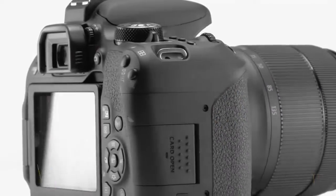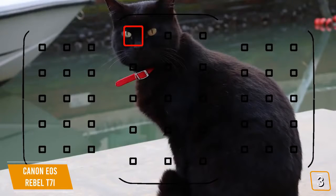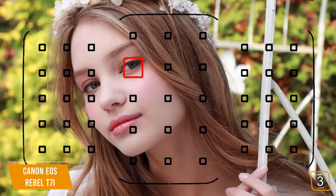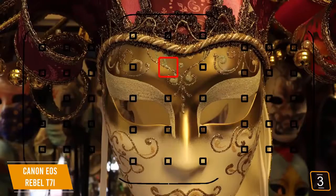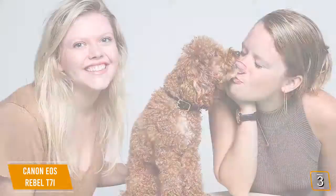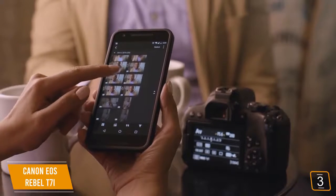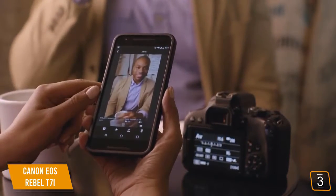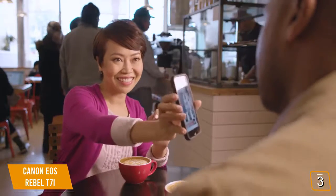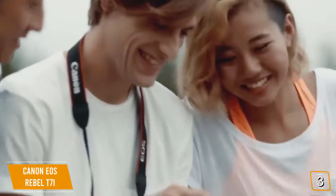The Canon EOS Rebel T7i features an impressive 45-point all-cross-type optical viewfinder autofocus system that makes taking high-quality photos easier than ever. It also has a dual-pixel CMOS autofocus with phase detection. This allows you to see everything the camera does with complete coverage. This camera's wireless connectivity includes Wi-Fi, NFC, and Bluetooth. You can send the photos and videos you take to your compatible mobile devices in just seconds. You'll definitely love being able to share everything you take on the fly with friends and family.